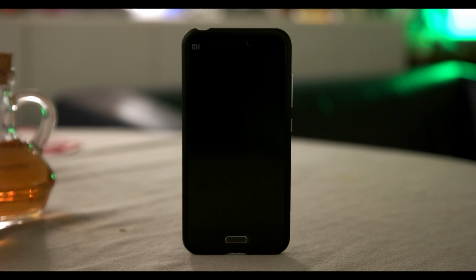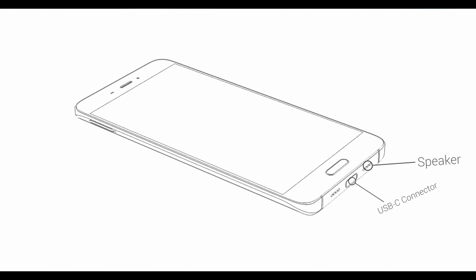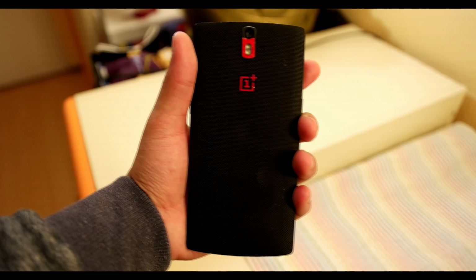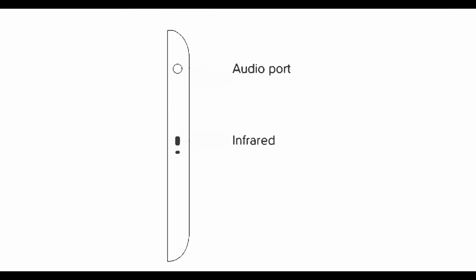On the right side of the device, you have access to the volume buttons on top. Beneath, you have the power button. On the bottom of the device, you have the USB-C connector for charging, as well as a down-facing speaker. For me, this wasn't a huge deal, since I'm coming from the OnePlus One. Although I can imagine when you're used to having front-facing speakers, like on the Nexus 6P for example, it's kind of hard to get used to. On the left, you have access to the dual SIM adapter tray, which by the way is quite standard for Chinese smartphones these days. And on the top, you have an IR blaster and a headphone jack.